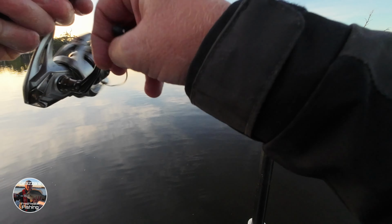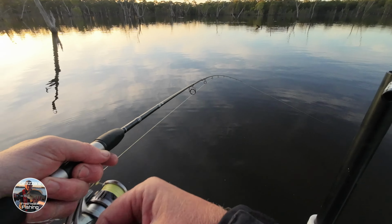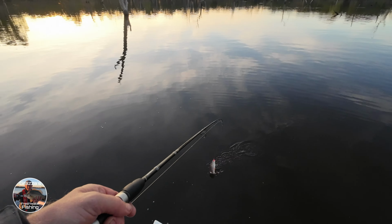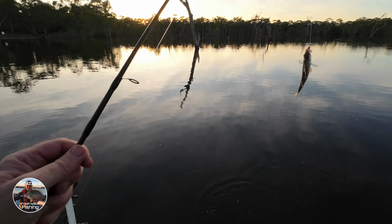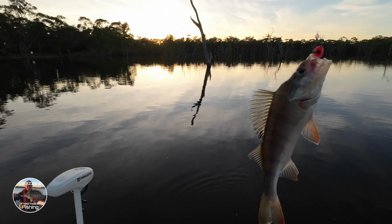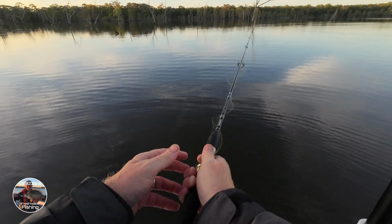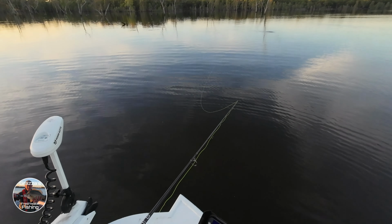Yep, got him. Yeah, he's only small, this one. Very big. Look at that. As you can see, that just absolutely inhaled that bait. Get it out there.